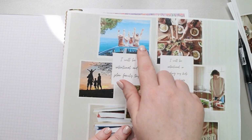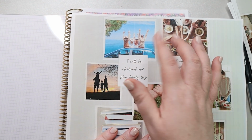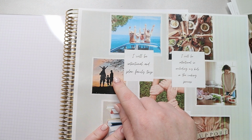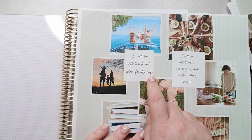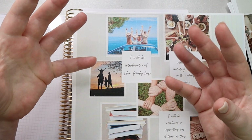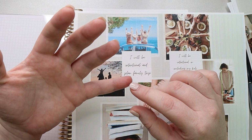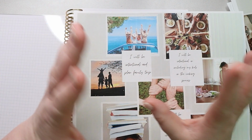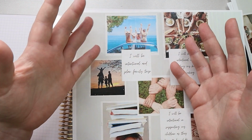So over here, I have a picture of a family on top of a car with their arms up, celebrating and going someplace. And then we have a family going on a walk in the evening. And it says, I will be intentional and plan family trips. Because of all of the different priorities and everything that my family has, I have not planned as many trips. For the most part, my kids have been to Disney World and they've been to Maine every year because we have a family cabin up there that we go to. So they need to see the rest of the world.